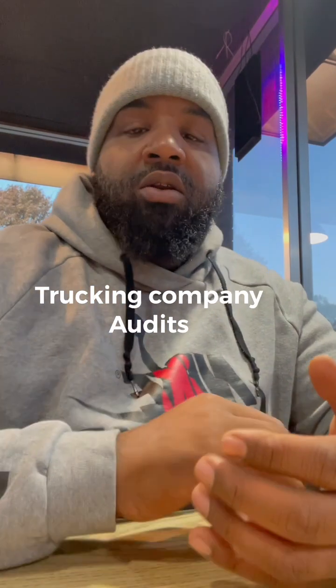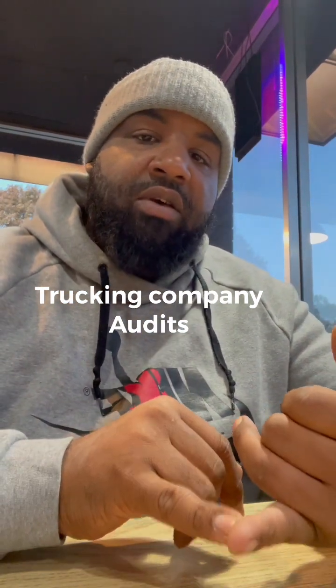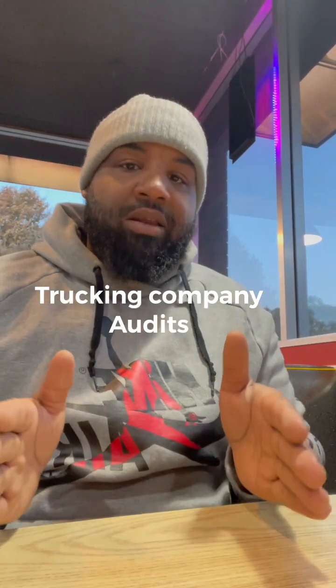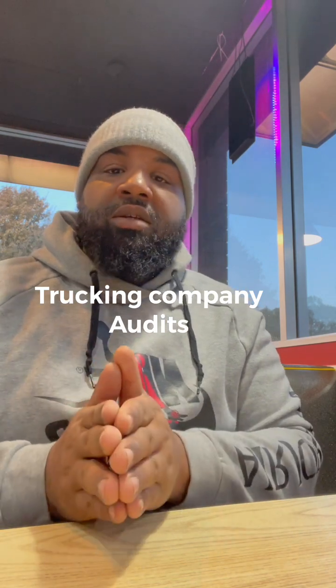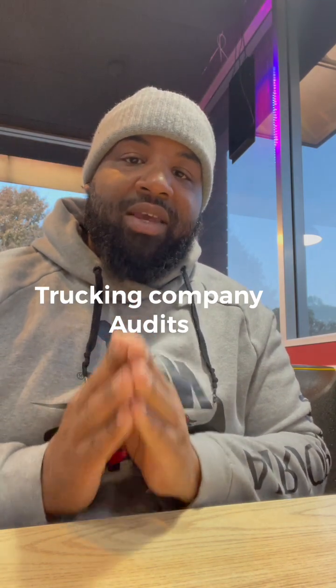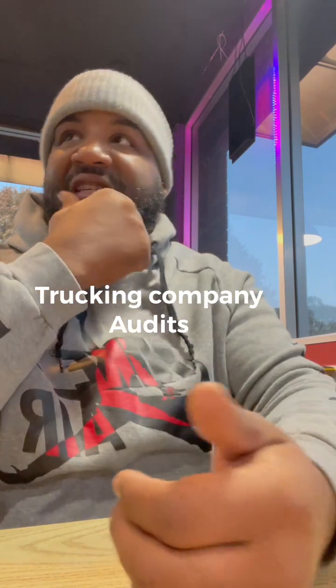A couple of things to know. One, if you own the company and have a CDL, you have to have an application on yourself. And the application has to have a 10-year history. People with new CDLs tend to get scared about that. It does not mean you need 10 years of driving history. It means they want to know what you've been doing for the last 10 years.